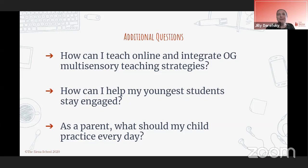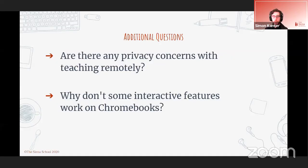Simon is now going to talk about some of the more practical concerns that were raised. From a technology perspective, we got a lot of questions, loosely broken into a couple of categories. We got a couple of questions about a very important topic, which is, are there any privacy concerns with teaching remotely? And the answer is yes. Teaching remotely may feel very different in a lot of ways, but in some ways you're still working with the same students you know. The difference is that you have a live view into their home, and there are other people in their home all the time now, and they may in fact be working in the same space.